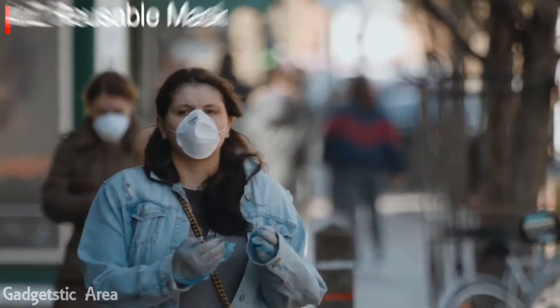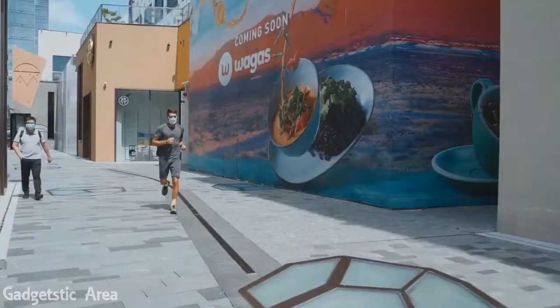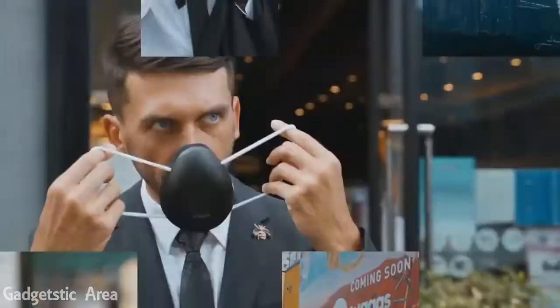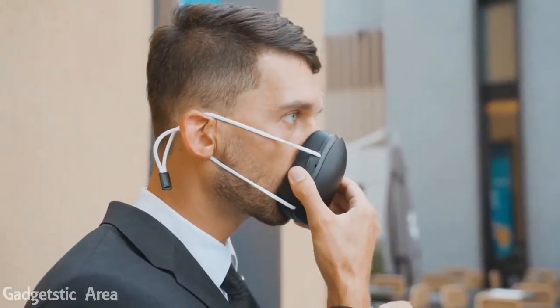Just a few months ago, we started wearing surgical masks. As you experienced, it doesn't bring you comfort and isn't a recycled item. This is why we created AirZ. AirZ is an air purifier with 3 airflow speeds and ergonomic design.